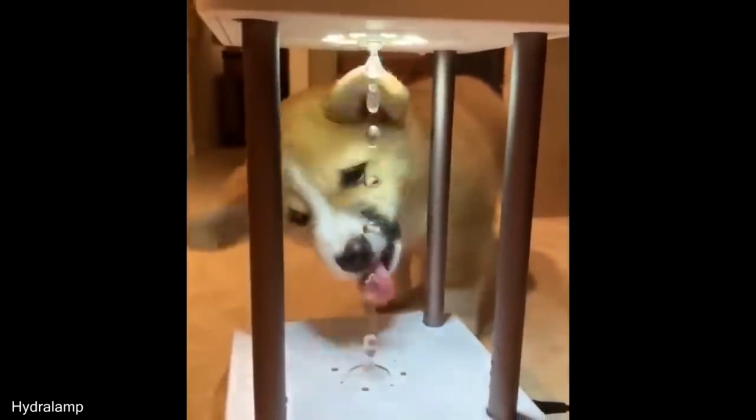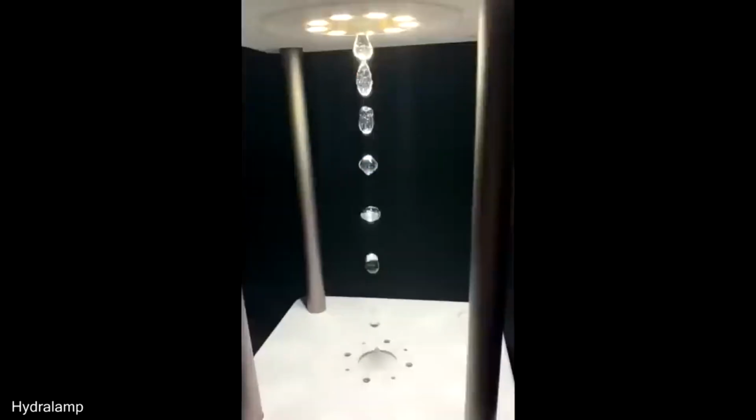Lamp, and it uses a cool light effect to make it look like water's traveling upwards.